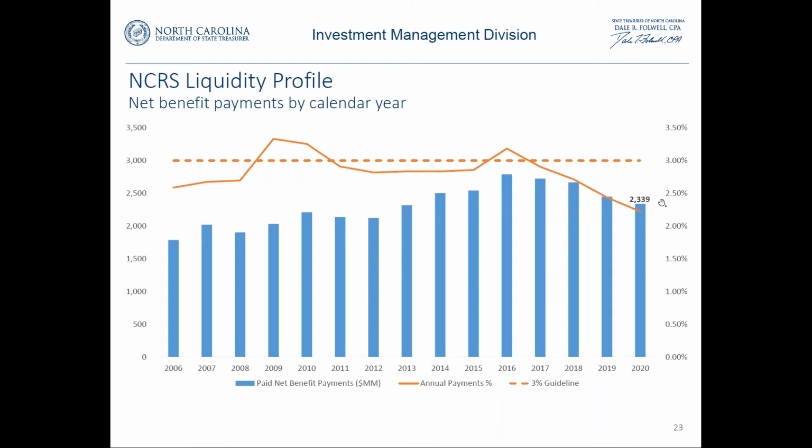That orange line is not the trend line. It kind of looks like the trend line, but just to point out, that shows the annual payments as a percent of the market value of the total plan. Given that the net benefit payment number has been slightly decreasing, and as we've seen in previous slides, the market value of the plan has been increasing fairly significantly over the last several years, we're seeing that decrease, right? We want to see that below 3% typically. We don't have a lot of control over that number, frankly, but that's the target that we monitor it on anyways. You see that has dropped down significantly to just above 2%, like 2.2 or 2.3% at the end of December. So that's another good metric where we're paying out less as a percentage of the total market value of the plan.